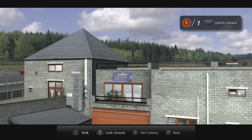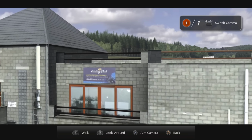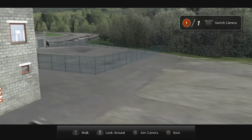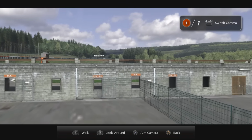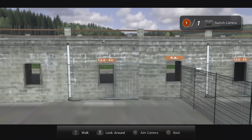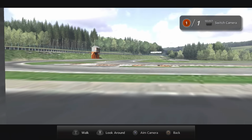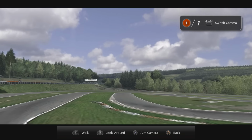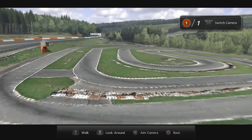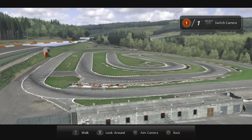Lastly, did you know that Spa-Francorchamps has a karting course within its boundaries? Well, despite driving past it probably hundreds of times, I did not. But even if you did spot it, I bet you've never been this close to it. Well, unless you've been in real life, of course. Let's take the debug camera on a lap of the karting circuit at Spa. Also, I should point out that this is another example of the developers simply using aerial photography to fill out the scenery in certain places. So here we go guys, enjoy the lap.